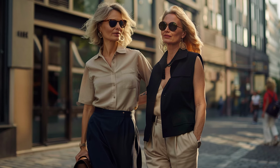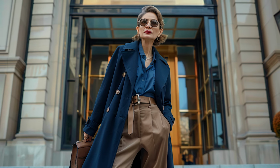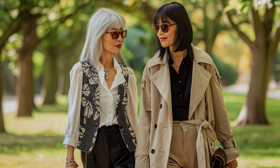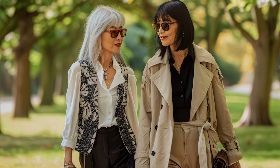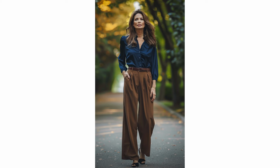As a woman over 50, I've found that the old money style allows me to feel confident and beautiful without needing to constantly chase the latest trends. I hope this guide has inspired you to embrace this timeless aesthetic and create a wardrobe that reflects your own unique style and grace.